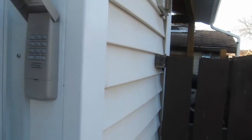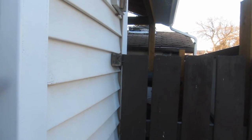Here's the garage door opening remote. So I'll just punch in the code here and then we'll take a look on the inside.